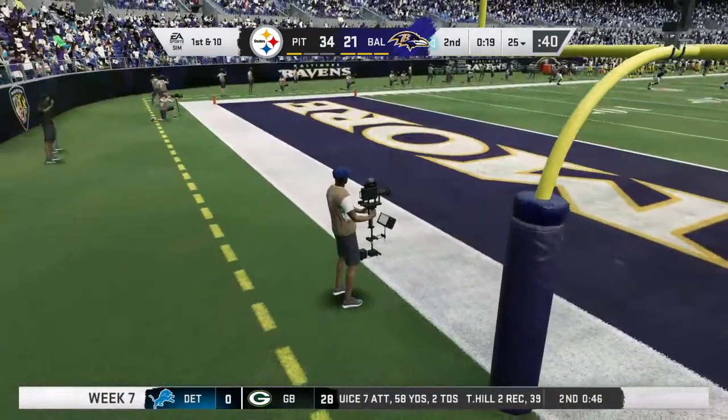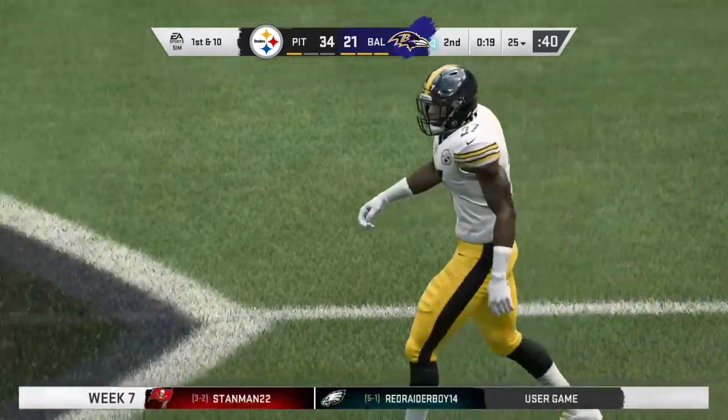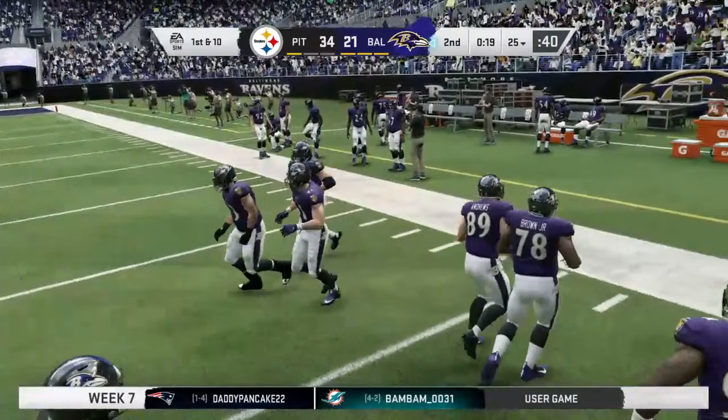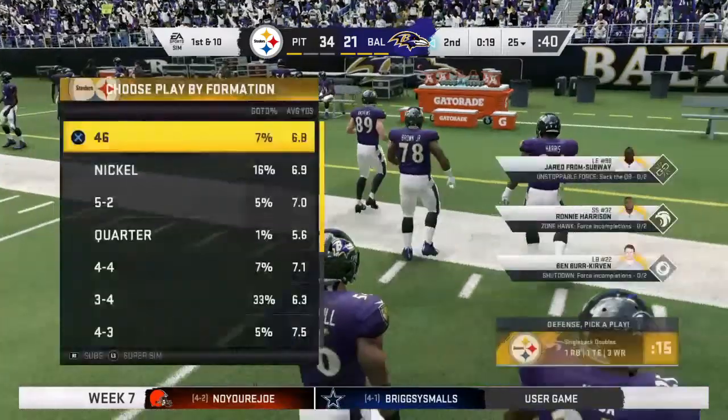This will not be returnable. It's out of the back of the end zone for a touchback. The Ravens offense now, they get set to head back on the field. We're under 20 seconds to go in the half, I'm guessing. And the wise play here is be safe.